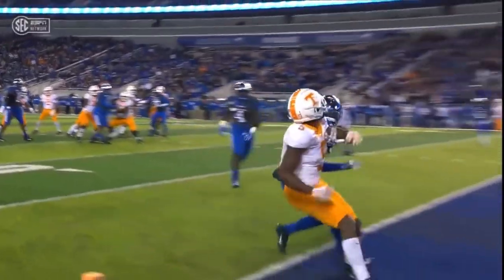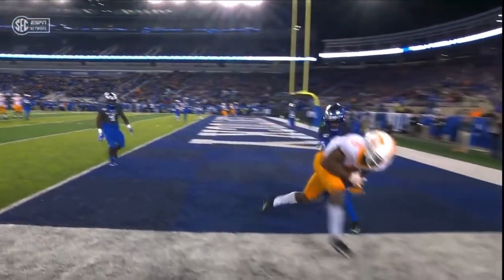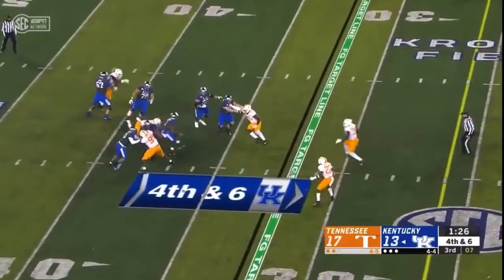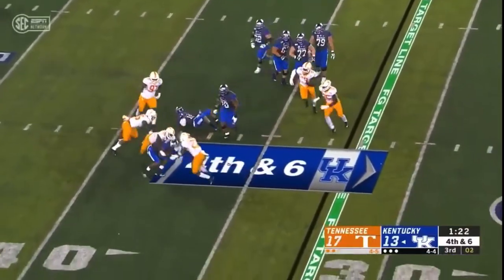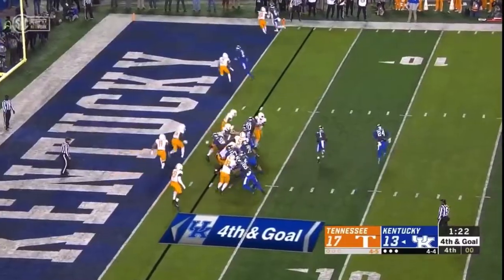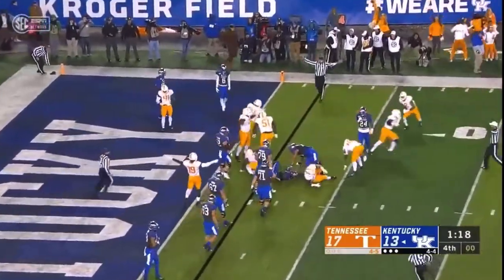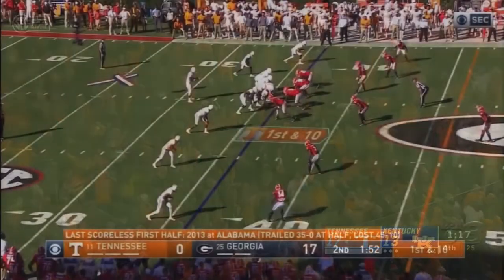A little too much air and a little too far outside, but watch that left foot. Ooh. Tennessee brings four. Bowden trying to get out of traffic, ran into his own guy. Stays above the ground, but finally gets taken down. Option. Bowden keeps it, and he's stopped! Tennessee turns Kentucky over on downs for the third time this half.